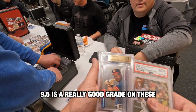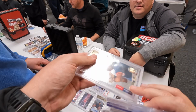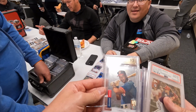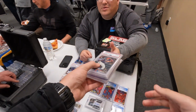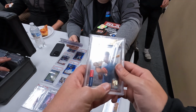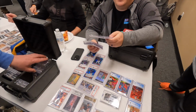9.5 is a really good grade on these. Yeah. I was thrilled with 5.5. I'm curious, what did that run? 140. That's it? Yeah. Especially for how big the price difference is between Jeter and A-Rod and all that. I thought that was a steal. What were the subgrades on that? All 9.5s and a 9 for the corners. That's really good. Yeah, I was super excited.